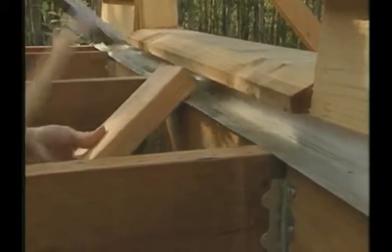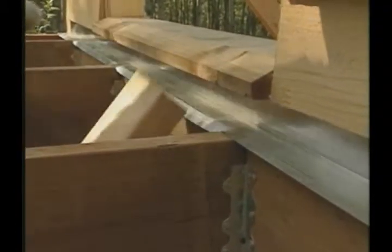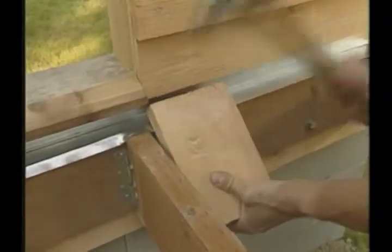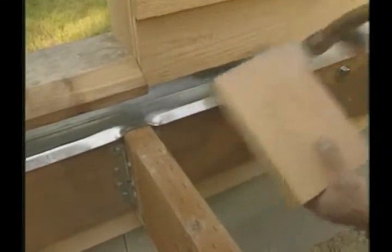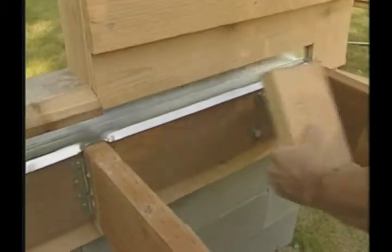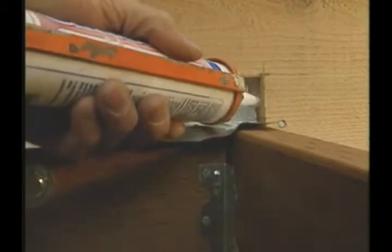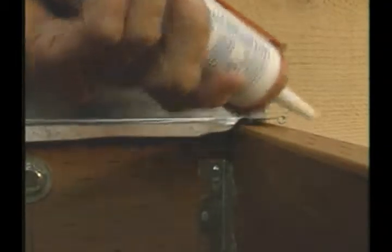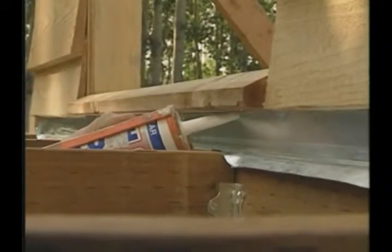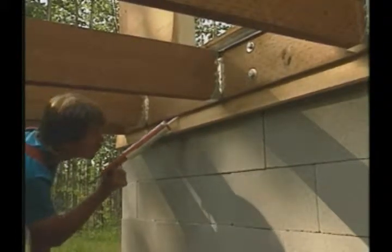The reason this flashing's here in the first place is to keep water out of the house. This drip edge I'm creating will direct any water away from the face of the ledger. Then it's really important to run a bead of good caulk wherever the flashing butts into the siding, and especially here under the threshold. And finally, caulk around all edges of the ledger and joists where they penetrate the siding.